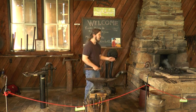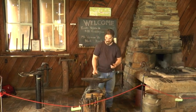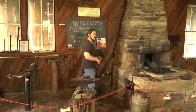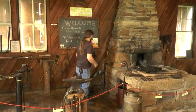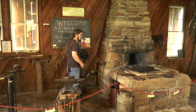And so what I'm actually going to do here is I'm going to warm up with just a few simple projects, which are things that we do pretty frequently at our shop over at Mt Vernon, which is some hooks and nails. Obviously, those are things that are needed quite frequently in colonial life.